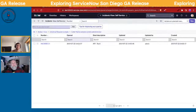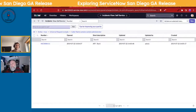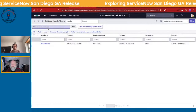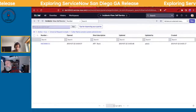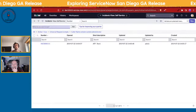And what's nice is if you aren't experienced with building out queries, if you're a new admin, it tries its best to, and the filter added caller name contains system administrator. So is this part of their AI stuff? It's part of their natural language querying. So yeah, part of the AI bundle in general.